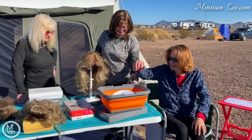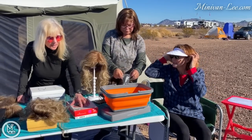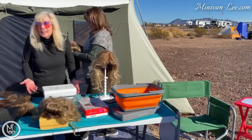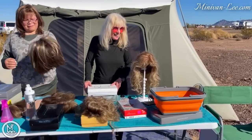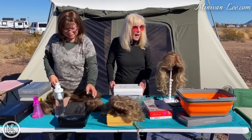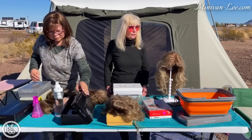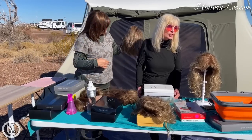I know some people don't understand the fascination with wigs. I did have a couple of comments when I first put on the wig. They said, why would you want to wear a wig? Your hair is so beautiful. Because it's fun. It's kind of like when you dress up on Halloween and you're in a costume. Why would you always wear the same outfit when it's comfortable and pretty? Because we want to look different.